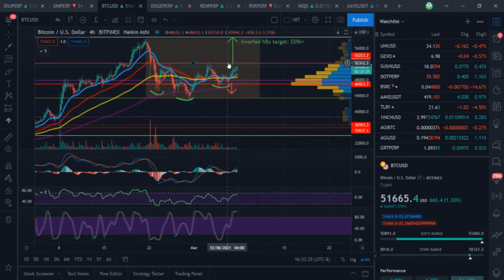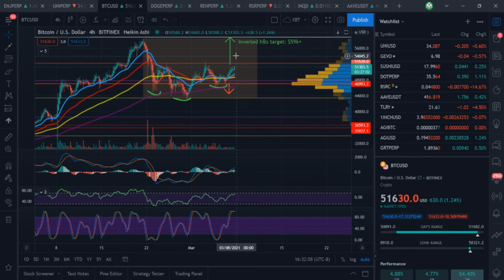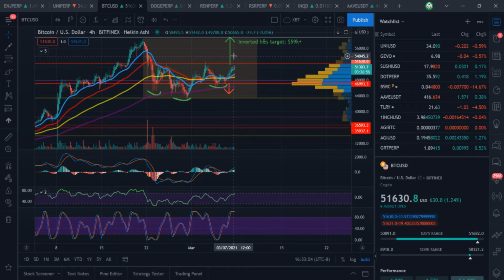Resistance looks like it's going to be 52,300, but we have many touches here already. So what I think is going to happen is we're going to consolidate around 51K, between 51 and 52, possibly 50 and 52 before we make another move up. And then I think we have 54K as a sort of semi-resistance. So we have to get above 52.3, make that support, then go to 54K, make that support before heading to 59K ultimately. And then we have targets of 63, 67, 70, 73, depends on who you ask.